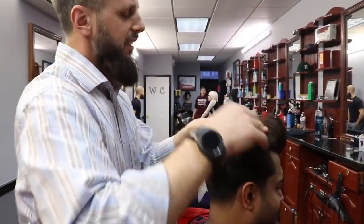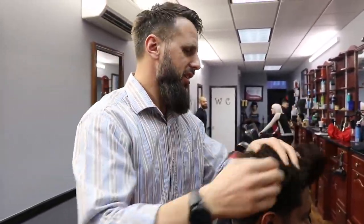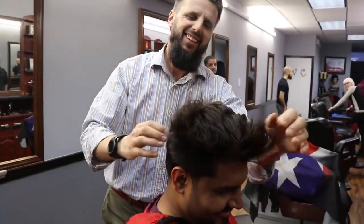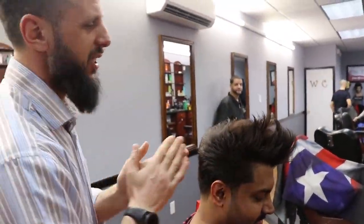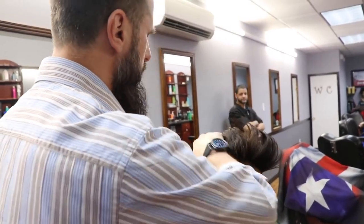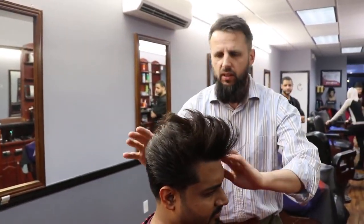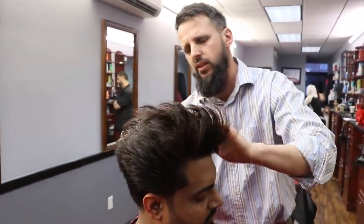All that blow dry, it's not going to go away right away. No, you know, this is not a Brazilian blow dry. In the Brazilian, that's when they use chemicals. This is just the hair will go back to its natural state once you wash it. So this will not stay.